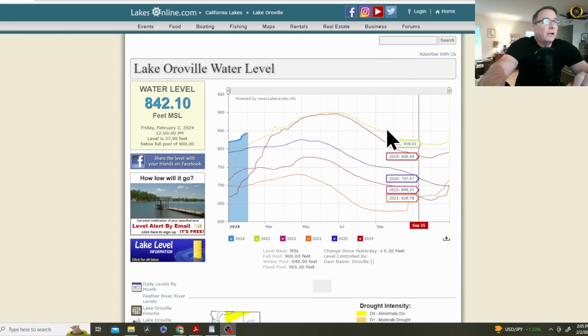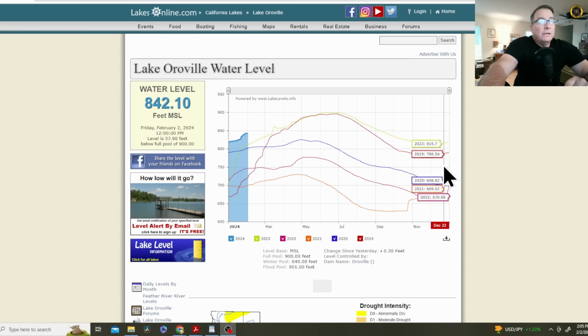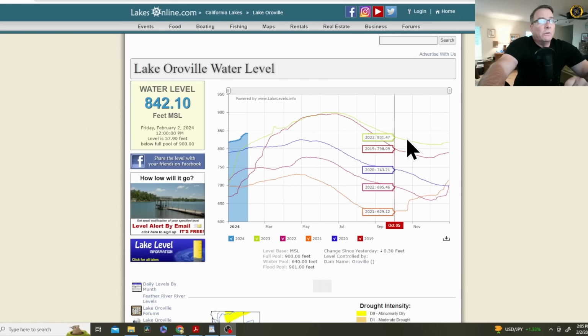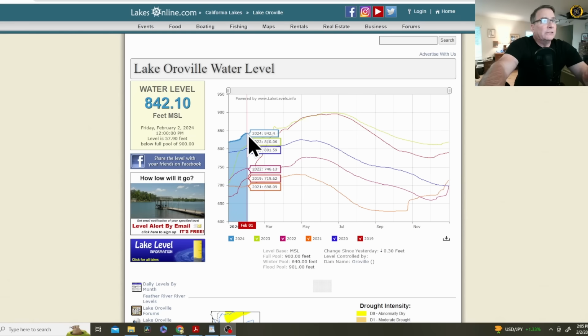Starting here with Lakes Online, we get the last 5 years worth of data. This blue line up here is today's data right there. And here is the end of the year. Here's 2023 shown in green. So 2023 ended up with the highest low elevation of 811 feet. So when we took that picture over Oroville and Harvey, the elevation was about 818 feet. Remember, the bottom of the spillway gates are about 813 feet. And now the water's been coming up steadily since then.